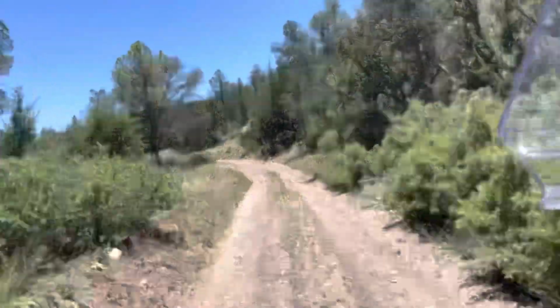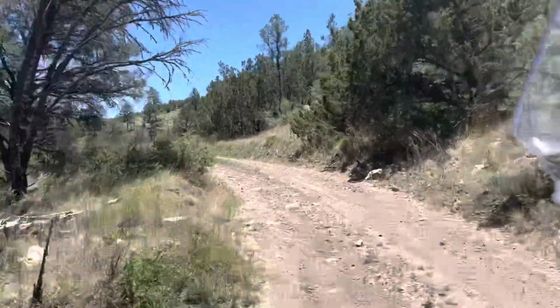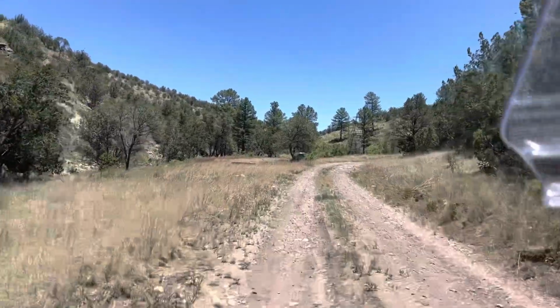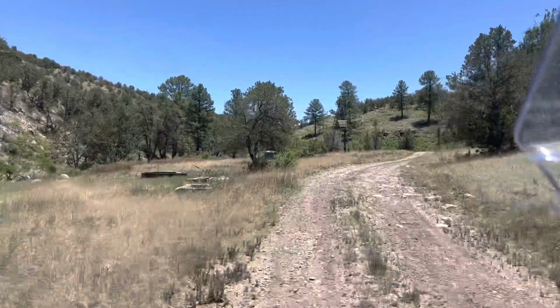So as we approach, there's something up here on the left that I want to show you. But when I get out, I take Carol's phone, and I don't think the focus was right on it, but you know, it's too late now. I've got to show what I got.